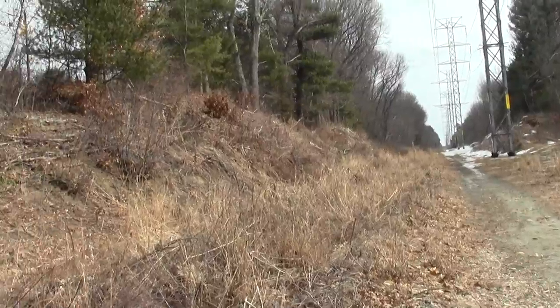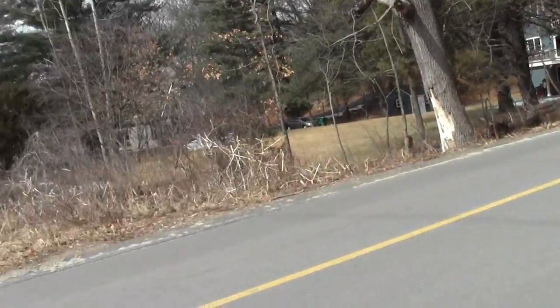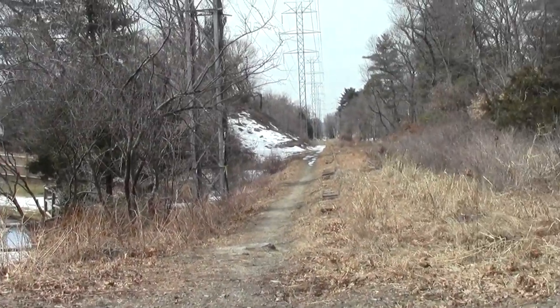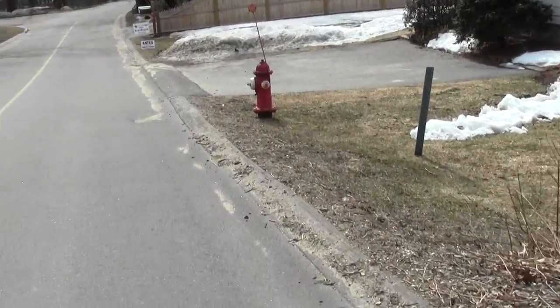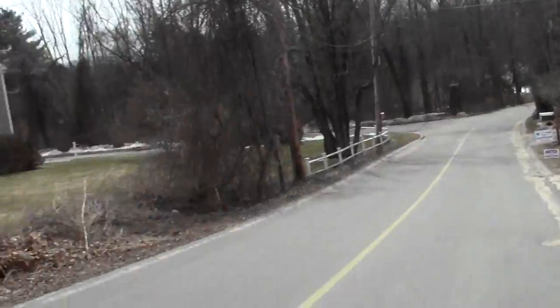And that's looking towards Waltham. And now we're at a grade crossing of some kind. I'll have to look it up later. That's Michael, the name of the developer. Most likely. There's a cool fire hydrant. That's Michael's road.